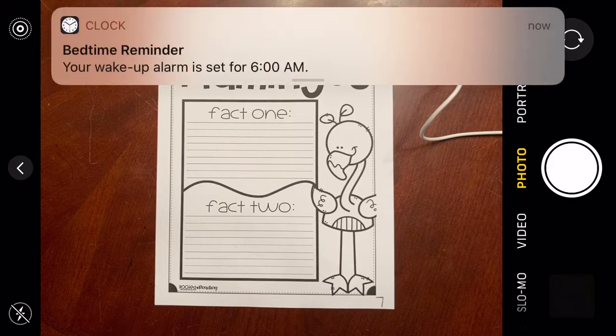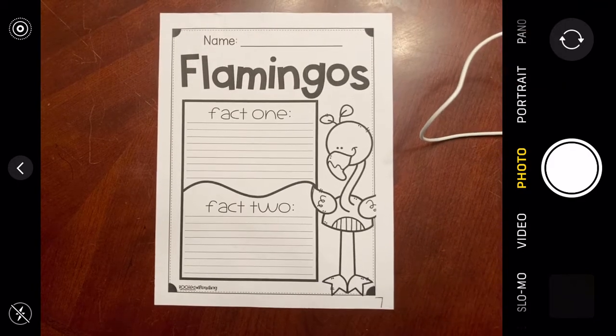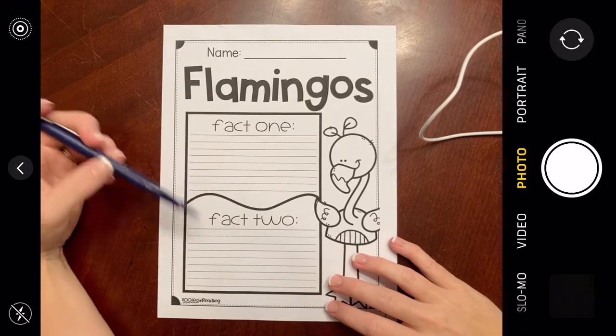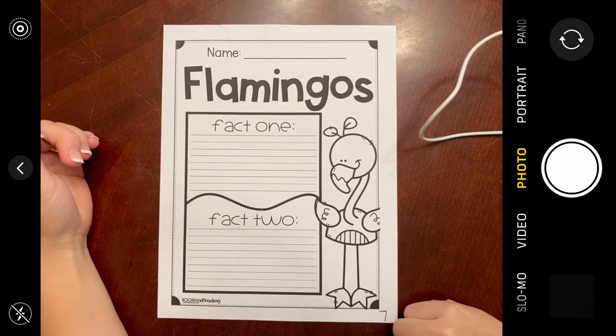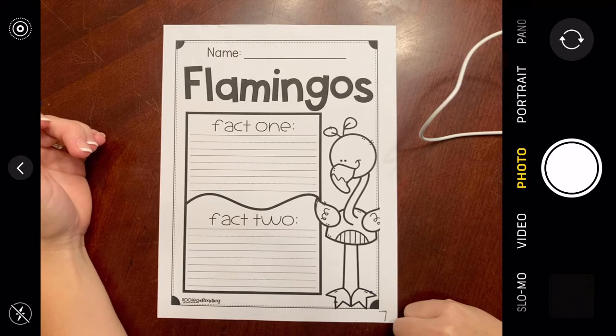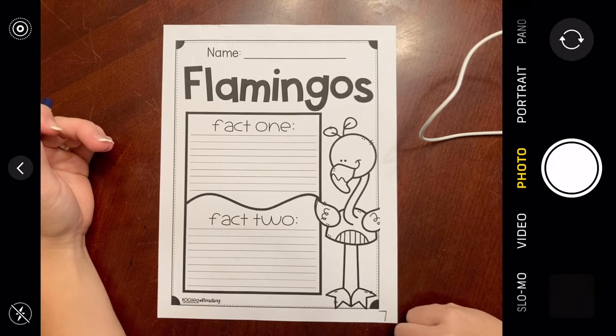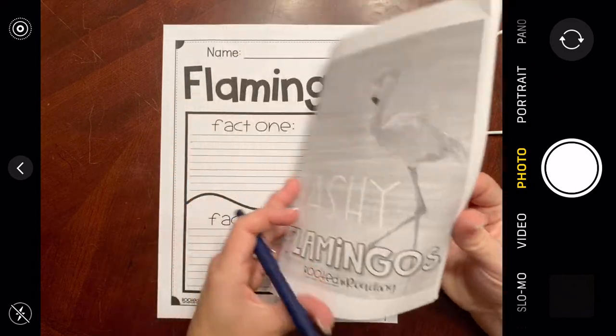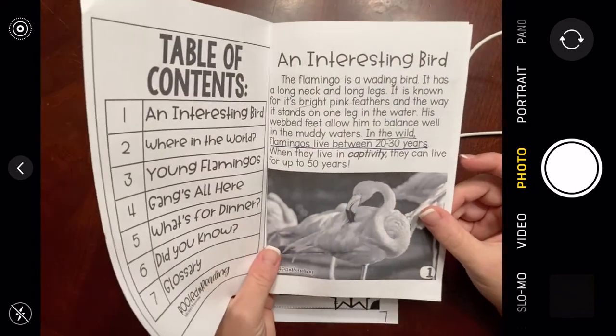Okay, so flamingos. We're going to write 2 of the facts that we learned from our book. I'm going to pick 2. You don't have to pick the same 2 facts that I do. We underlined lots of things in this book. Let me go back and read everything that we underlined.